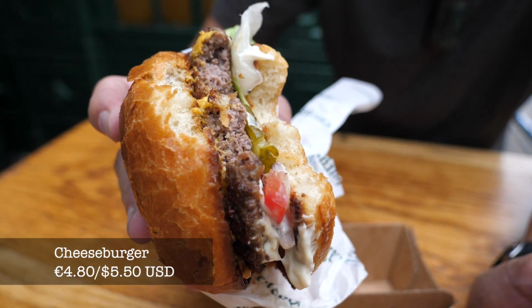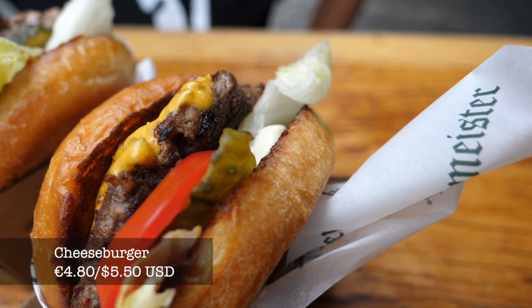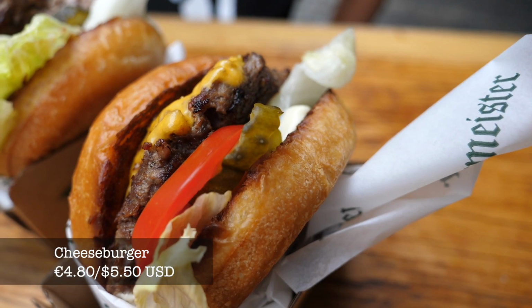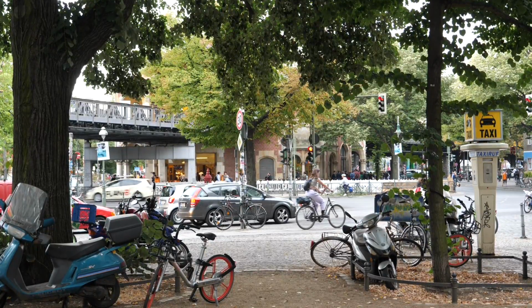It's not too strong, the tomato sauce, so it's not taking away from that overall simple flavor. This is a real what-you'd-expect burger, which I love. I love it when a burger tastes like you want it to taste. This ticks all the boxes. That was a great day of eating here in Berlin.